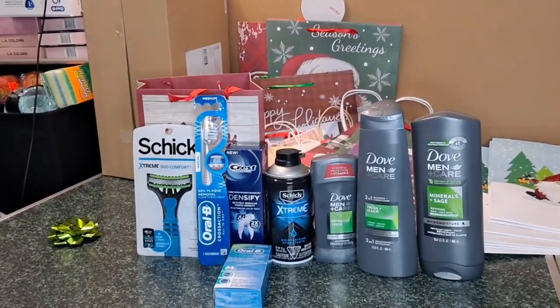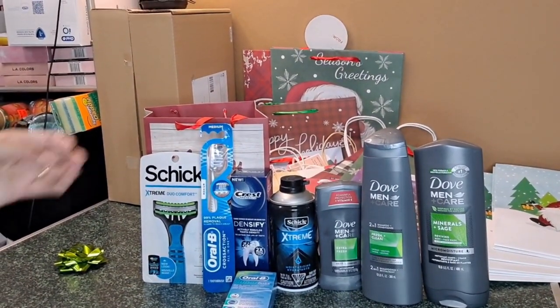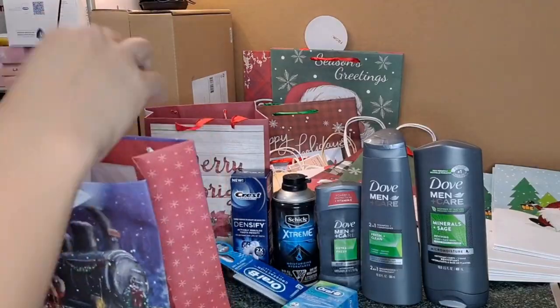Here's all the items, guys, for my men's gift basket, so you have an idea what's inside. So basically, that's it. Everything's there: shampoo, conditioner, deodorant, shave products, as well as oral care products.